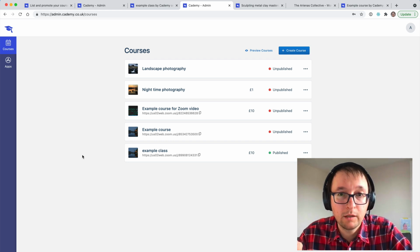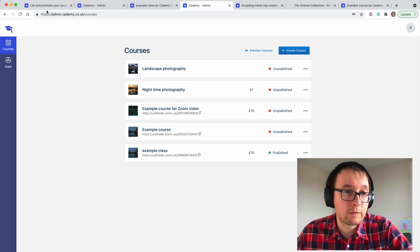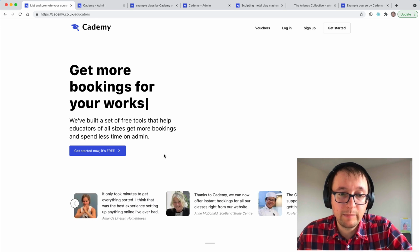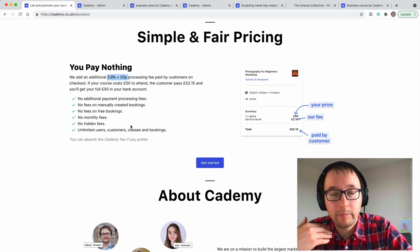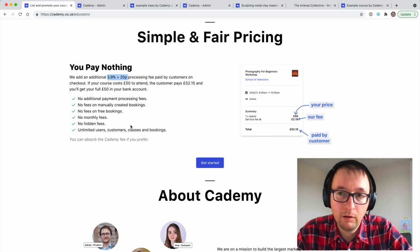And if you're wondering how much does it cost and what's the pricing like, there's more information on that on our website. So if you go into the educators page, you'll see a little breakdown of the pricing, but essentially it's a little markup that we add on top of every booking. So it's paid by the customer, it's paid by the student. It doesn't cost you anything at all.